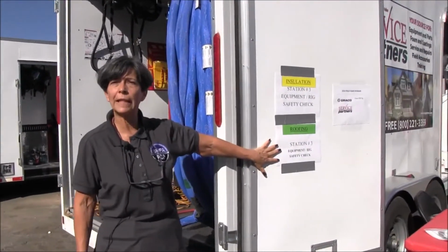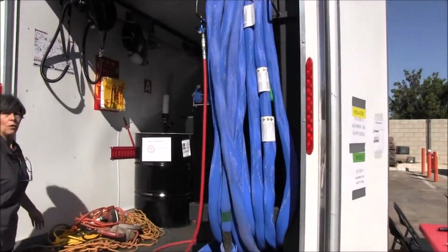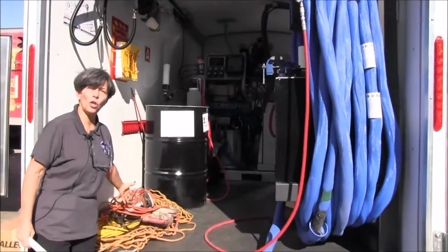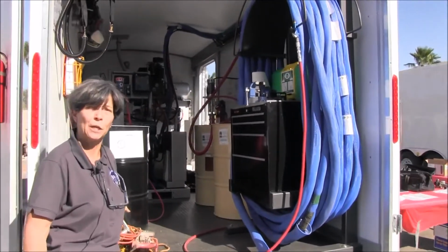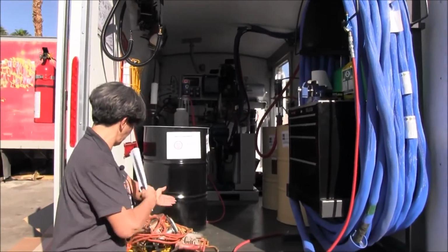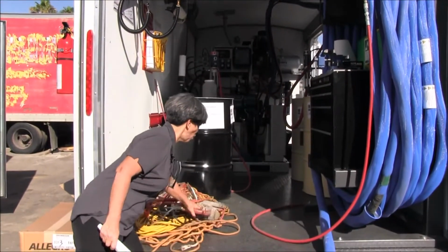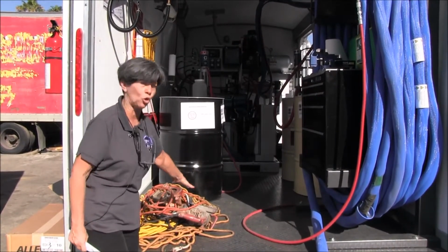Now we're going to the inside part of station 3. The first thing they do is demonstrate that they can look through all of their tools for safety and make sure that the plugs are not missing, that there are no spliced wires, and that the safety guards are not missing. So they have to identify that there's a safety issue with their tools.